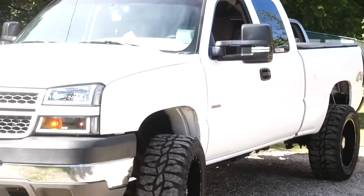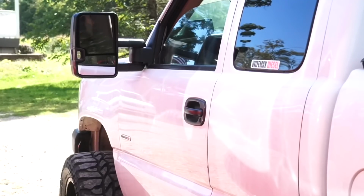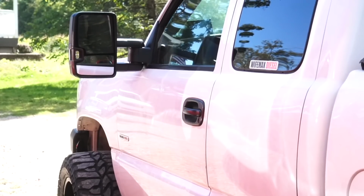I really love them. I'm hoping to go ahead and take it off road sometime here soon. These tires look so cool on the truck. I'm really glad that my wife picked these out specifically.